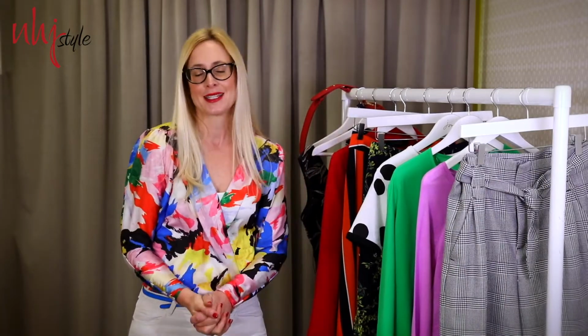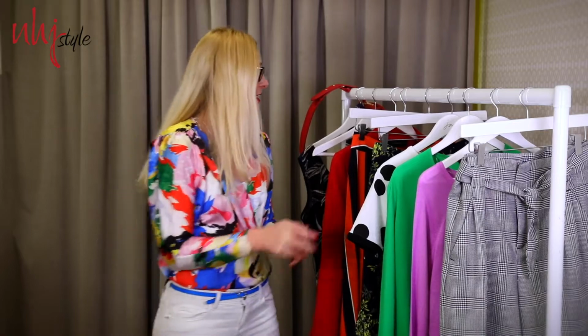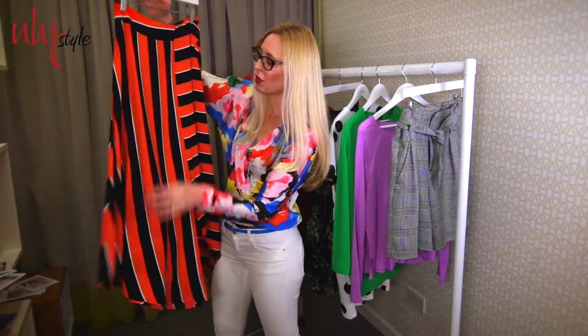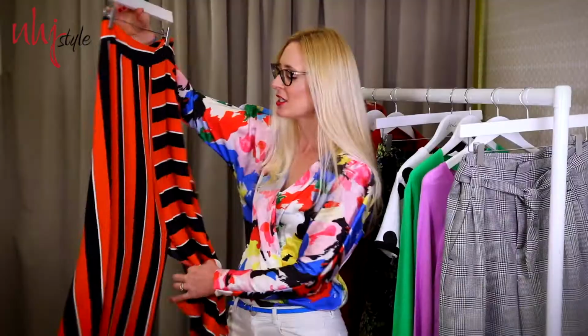And you've probably heard the buzzword on the street is rainbow brights. Not always easy to find on the high street, and so for that I've chosen this handkerchief skirt from Topshop with the orange, the black and the white. It's a nod to the rainbow.